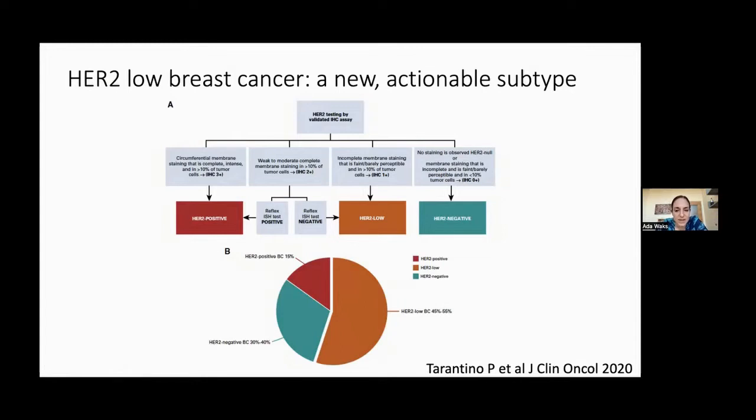And so these are defined as breast cancers that are not HER2 positive, but are HER2 low by virtue of being IHC 1+ or 2+ with a negative FISH test or ISH test. So an IHC 0 tumor would be truly HER2 negative, an IHC 3+ or FISH positive tumor would be HER2 positive, and anybody in the middle, which is more than 50% of cases, is HER2 low.